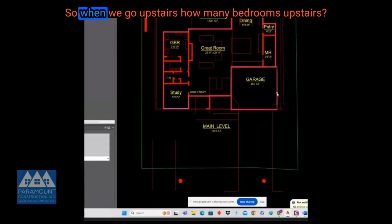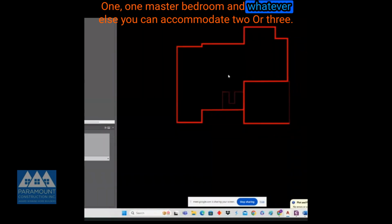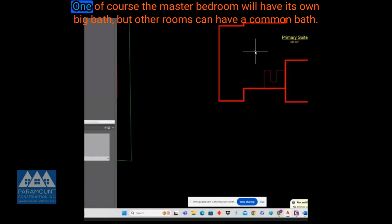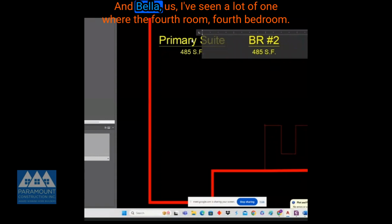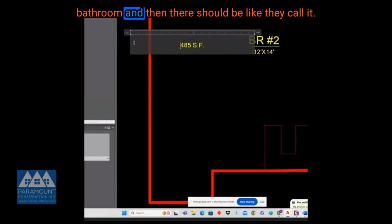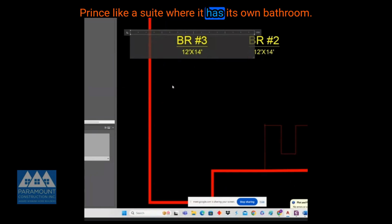So when we go upstairs, how many bedrooms? One master bedroom and whatever else you can accommodate, two or three. Does each bedroom have its own bathroom? The master bedroom will have its own big bath, but the other rooms can have a common bath. I think a common bath would be fine. I've seen a lot where the fourth bedroom upstairs has its own. So the master has its own bath, then two bedrooms share a bathroom, and then there should be a suite that has its own bathroom.